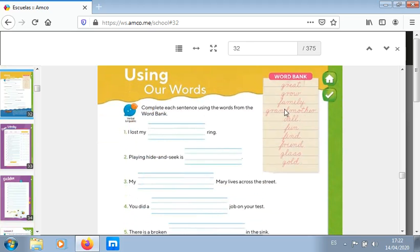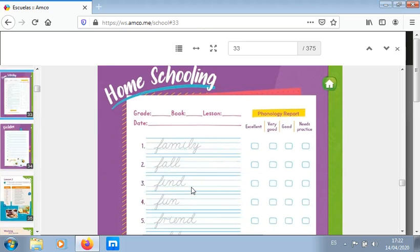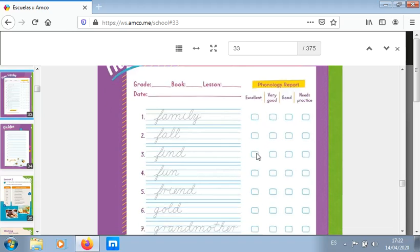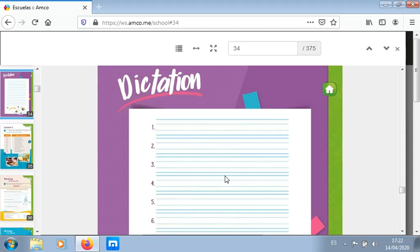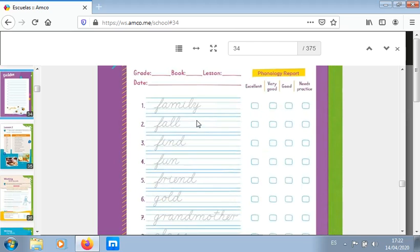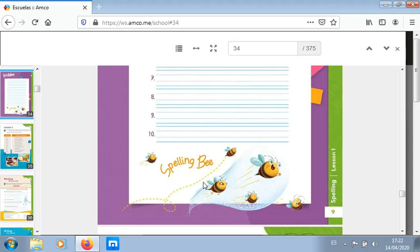Here you have to read and complete with the missing words. Then you have to trace each letter. And then you have to pronounce each word. Mother or father is going to grade you on how you did it: excellent, very good, good, and so on. At the end, you have to do the spelling dictation about these 10 words, all right? So please do it and send me a photo when you're ready.